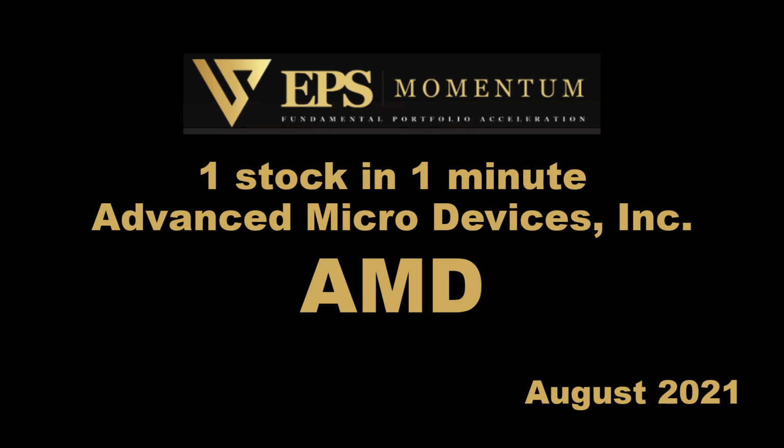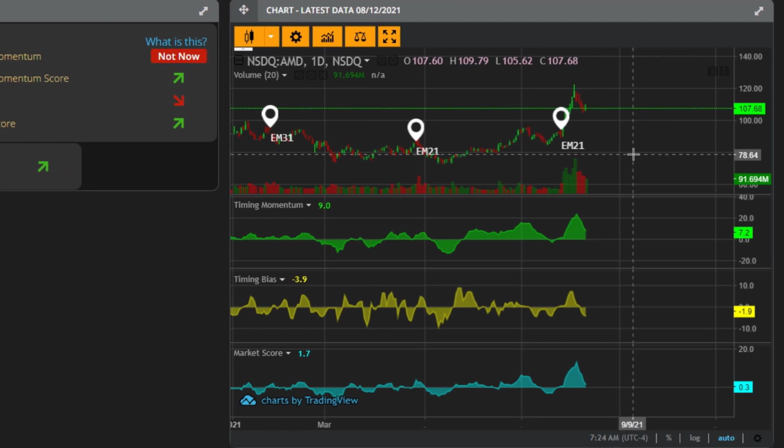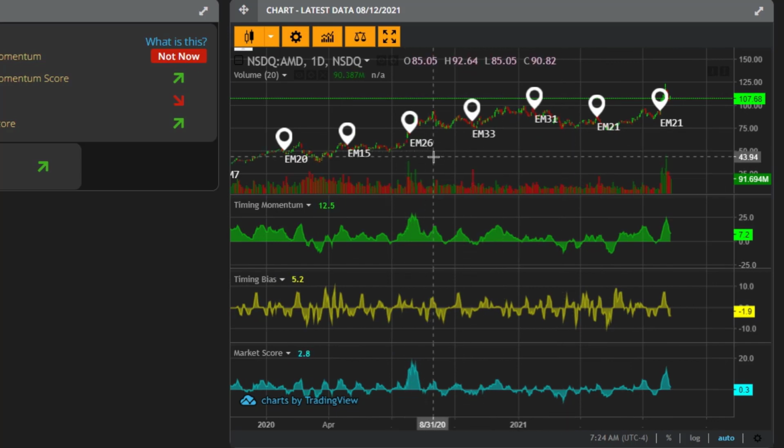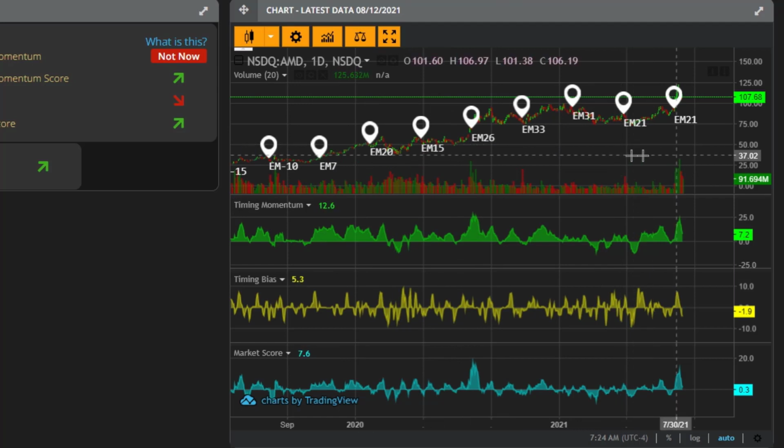Today we will be analyzing AMD. Let's start with the chart. On the chart we can see that the earning momentum for the last quarter is 21, which is very good for the stock, and the earning momentum for previous quarters also looks very good. As you can see, the earning momentum for the last 7 or 8 quarters is positive, and most of them are above 20.